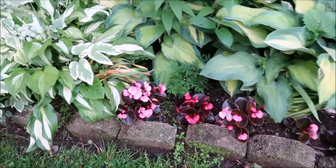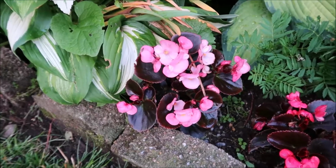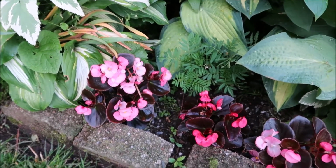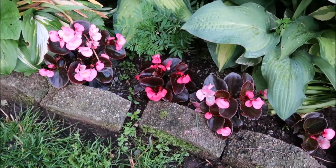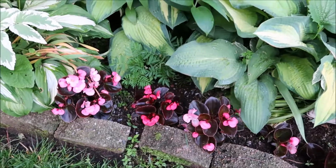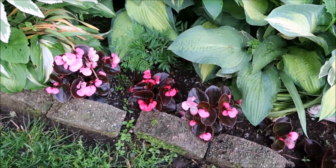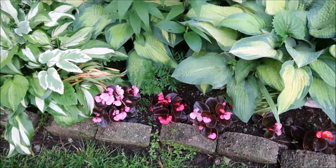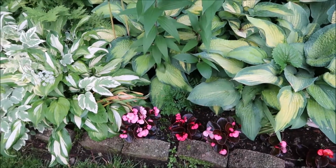But back to these begonias. Aren't they pretty? Some people don't like begonias. They think they're just very ordinary. But to me, I like them. They're tough. And I love the new dark color leaves because they contrast so well with all of this green from the hostas.